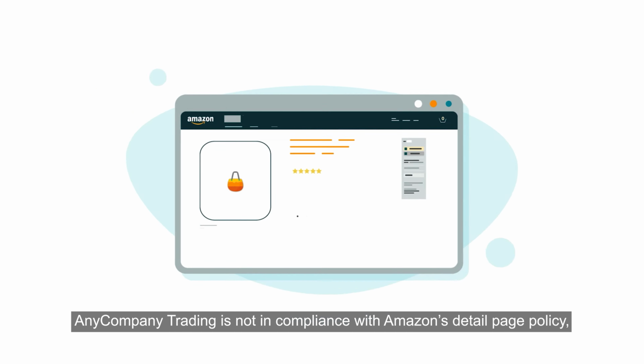Any Company Trading is not in compliance with Amazon's detail page policy, as they change the information on the product's detail page, making the branded handbag's title and description inaccurate.